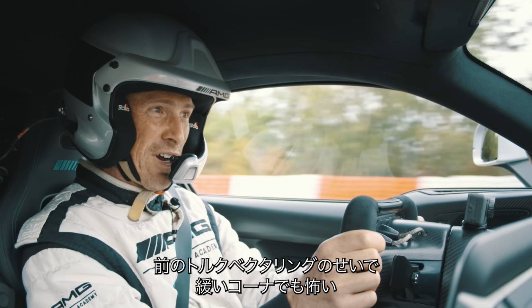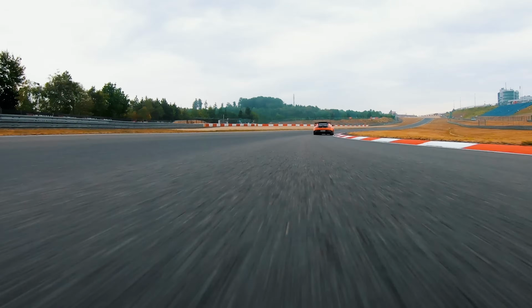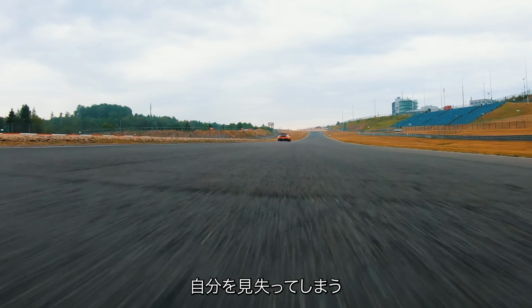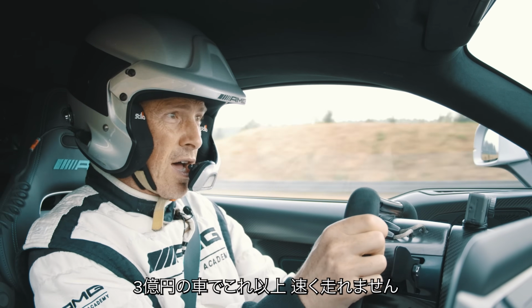So we've got torque vectoring on the front of the axle, really helping me turn the car into the corners. This bit worries me so much. Look how he's just lost me at that stage. I haven't got the balls to go through there at that speed in this car that isn't mine, that's worth over £2 million.